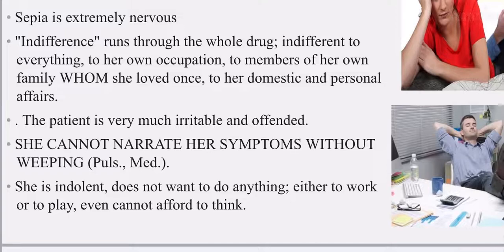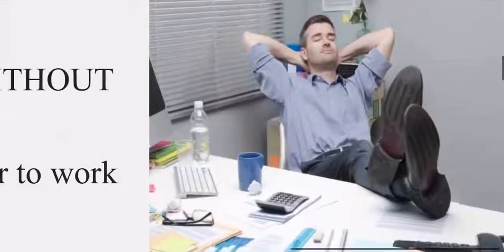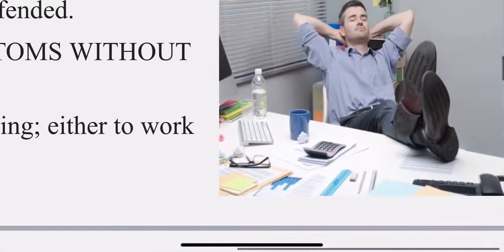She is indolent, does not want to do anything, either to work or to play, and even cannot afford to think. Indolent means avoiding. They do not want to do any sort of work, neither do they want to play. They don't even want to think. That level of indolence is found in them. See, the person is indolent. He does not want to work.